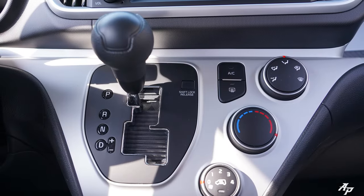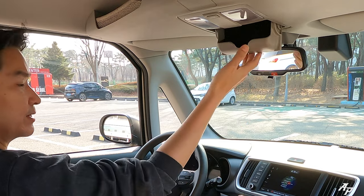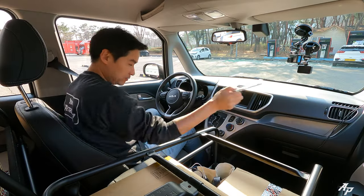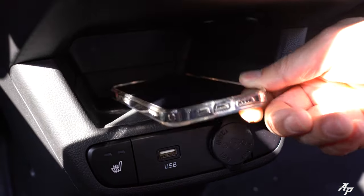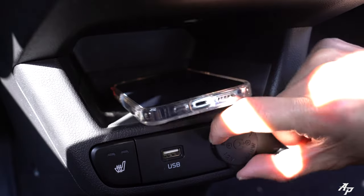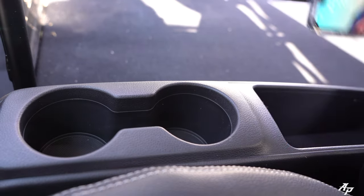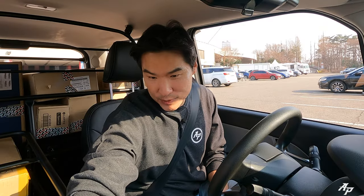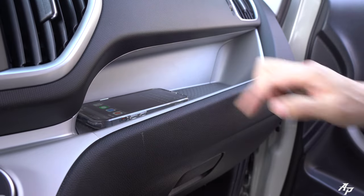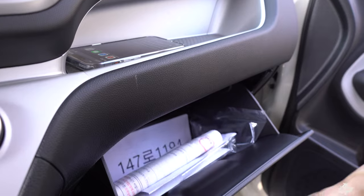Very large. No auto, though. And we also have some storage area on the top, a sunglasses holder right there, and additional storage area on the bottom. And we have only one two-stage heated seat because, well, there's only one seat here. One USB charging port, one 12-volt charging, two cup holders, and one more storage area here, and one more on the top. It's actually padded, so everything won't be flying around. And we have a glove box as well.